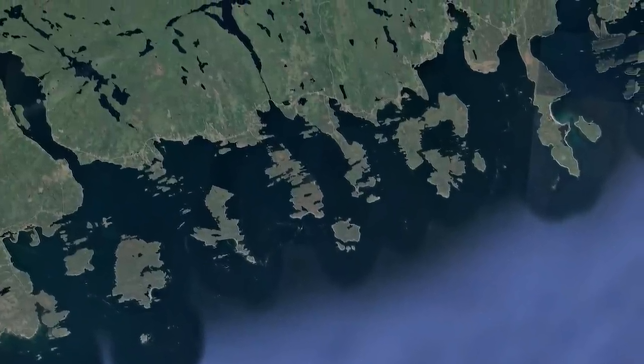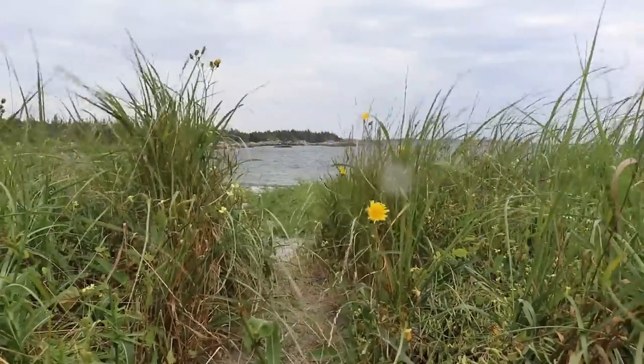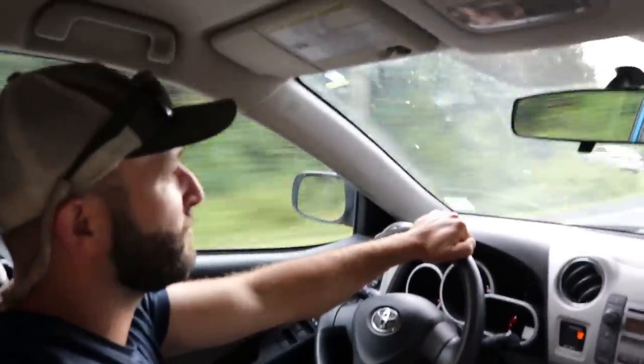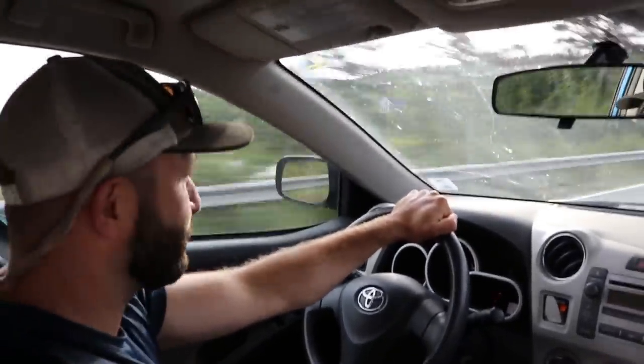Noah here with Northern Scavenger, and we're out here on the eastern shore in mid-August going out to the 100 Wild Islands. We had plans to go to an island that was a little farther out, but the wind seems like it's going to be pretty strong today. So we did a change of plans and we're going to a familiar place. This time we're going to be doing some diving and just a good old beach vacation.